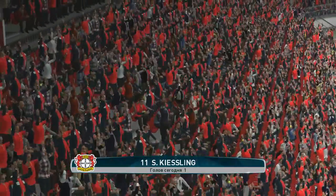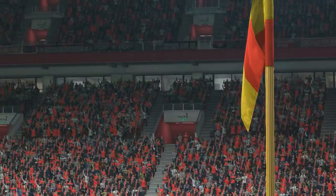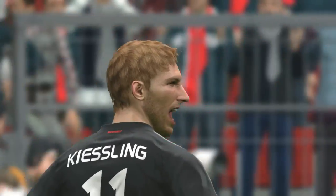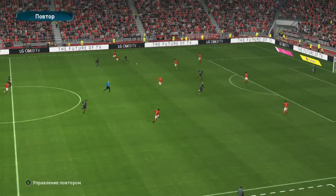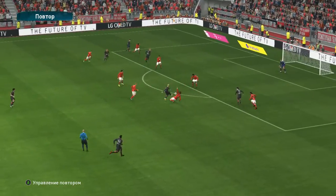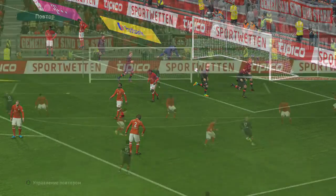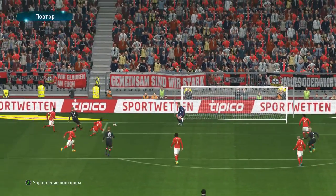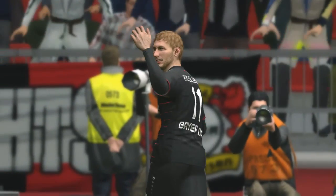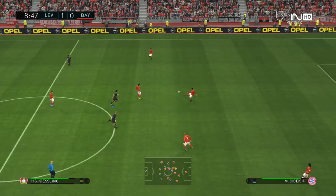Listen, the big names earn their reputations for precisely the reason we've just seen. They have a habit of making their presence felt, and here we are, early stages. He struck one, and he looks hungry for more. Well, from right in front of goal, there was no way he was going to miss. And that's what the game is all about. Find space and finish, but we have to credit the pass to pick him out. Bayer Leverkusen take the early advantage.